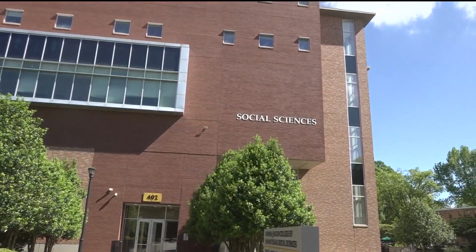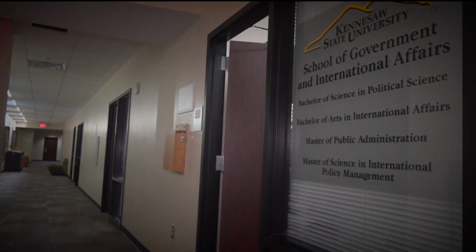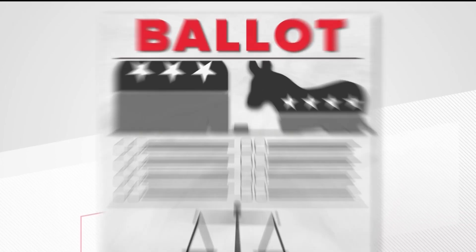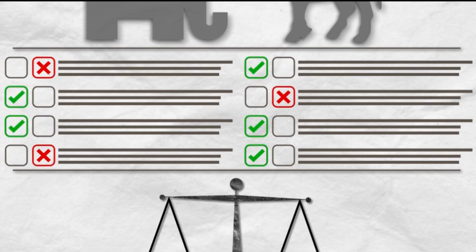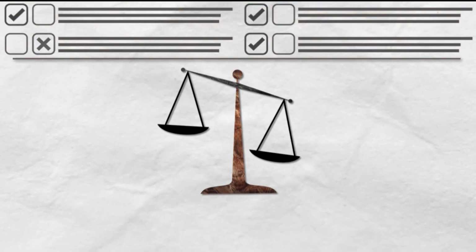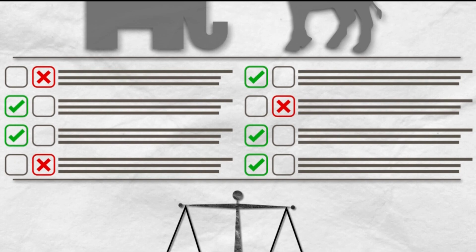Dr. David Schock, political science professor at KSU, says for the May primary, think of your ballot in 3 parts. First, you'll vote for the candidates in your political party. Second, you'll answer several advisory questions. Third, you'll vote for the nonpartisan races, mainly judicial candidates. It's the second part, those questions, that sometimes throws voters off.